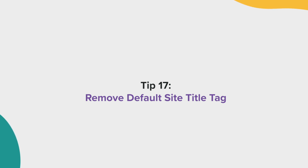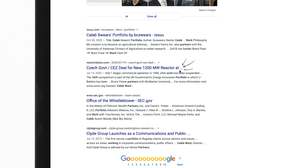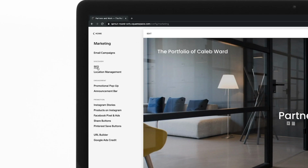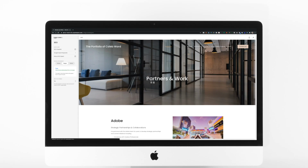Tip 17, remove the default site title tag. I always like to remove the default site title extension from my titles so I can have more customization. It also prevents ugly ellipses if the title gets too long. To remove the site name from your page's default SEO description in Squarespace, click Marketing, click SEO, select Pages from Search Appearance. Now remove everything except for the %P tag. This will remove your site's title from being automatically appended to your new page titles. But don't worry, if you want to add in your site's title to the end of a page title, you can just type it in by hand.